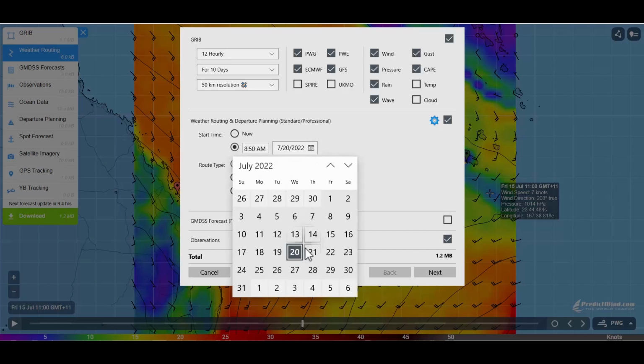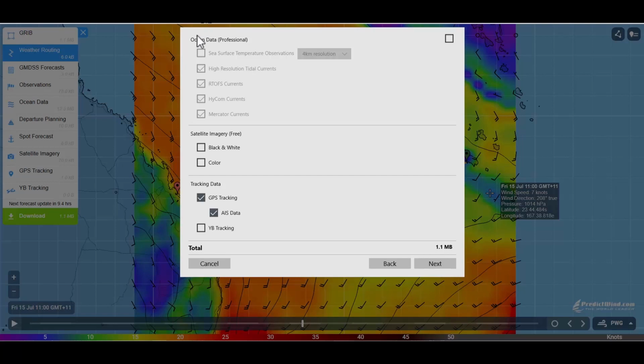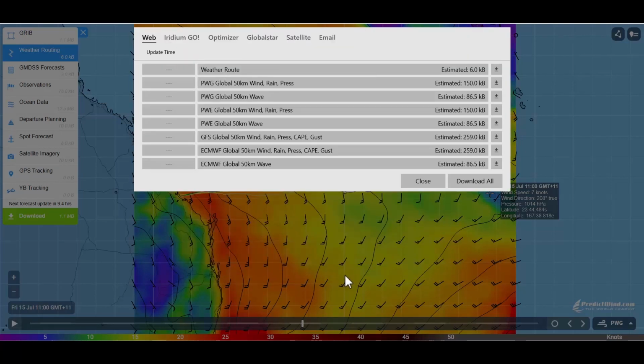And we're going to start on, what was it, the 26th, Tuesday. And let's make it afternoon. And we're going to get a weather routing. We don't need observations. Let's not get ocean data for now, and we don't need the GPS tracking. So we go to next. Now, some of this stuff you have to set up on the desktop version, like the wave polars, I believe. So make sure you do that and try the offshore app before you actually leave to go offshore, because you won't have things set up.